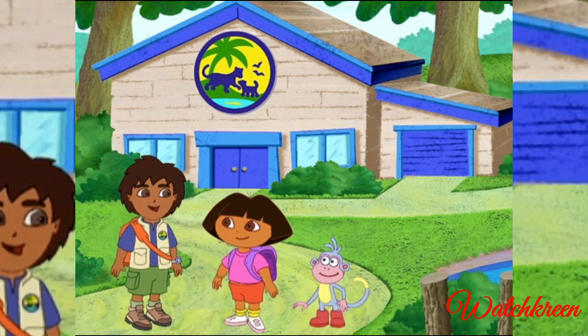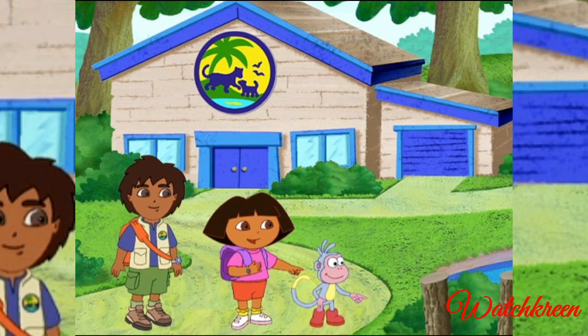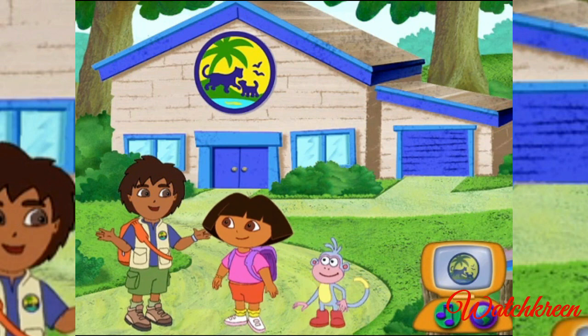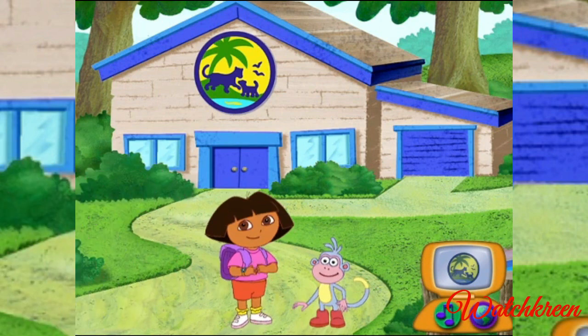Fantástico! You'll need a field journal to keep track of all the animals you help. We have a field journal right here. Excelente! I've got to help some other animals, but we can talk to each other through our field journals. Cool! So where should we start?